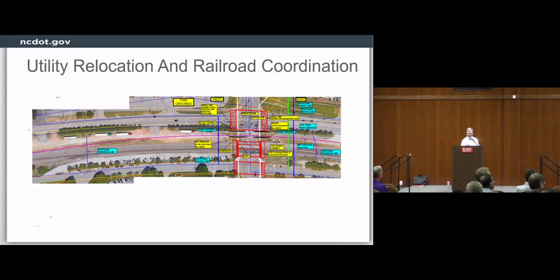Back to dealing with the railroad. For any utility or NCDOT drainage pipe to cross a rail corridor, whether it existed there previously or not, if it existed there previously and you now have to relocate it, you have to go through what we call an occupancy agreement.